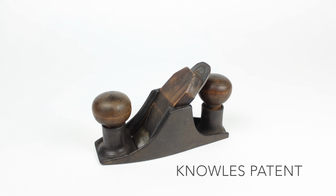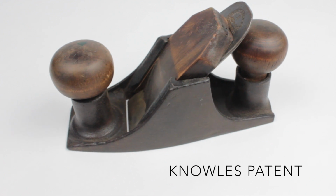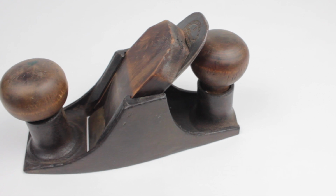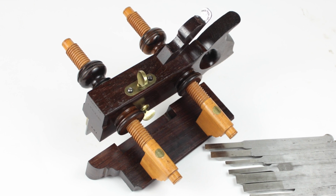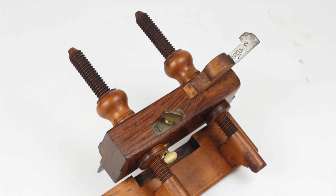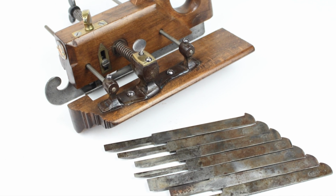In 1827, Hazard Knowles, a prolific inventor from Colchester, Connecticut, patented the first American plane to use a cast iron rather than wooden body. The plow plane, so-called because it cuts a groove in the wood that resembles the furrow cut into the ground by an agricultural plow, was one of the most valuable tools in a cabinet maker's toolbox during the 19th century.